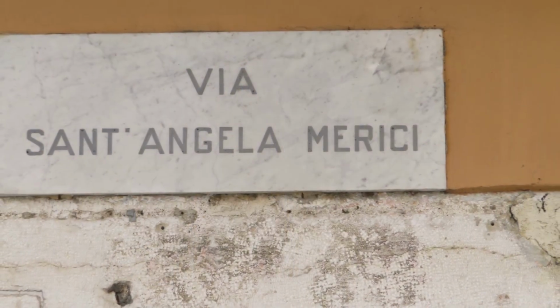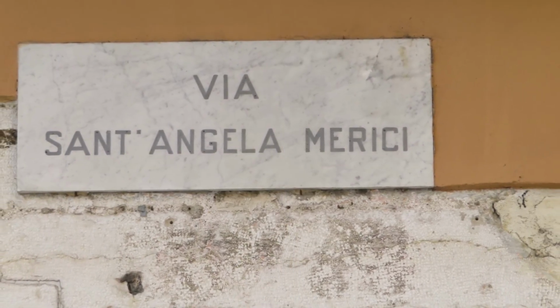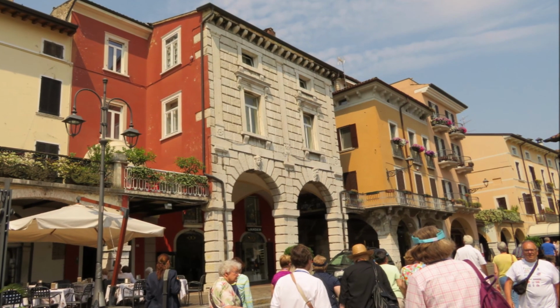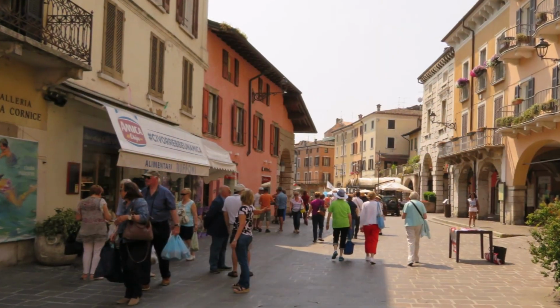It's now time for us to leave the Duomo. If you haven't already, come with us as we head out to St. Angela's birthplace, just across the street from Desenzano's castle. We hope you can join us. It's only a short walk away.